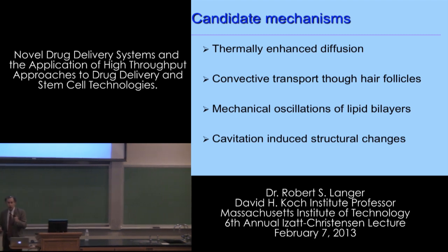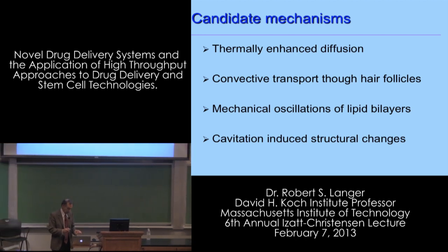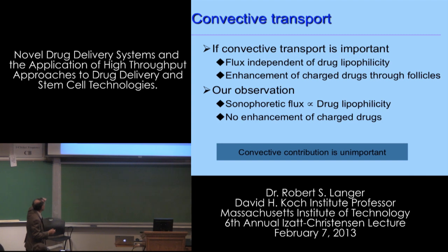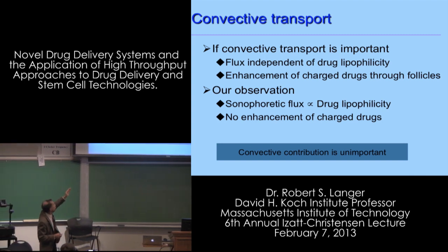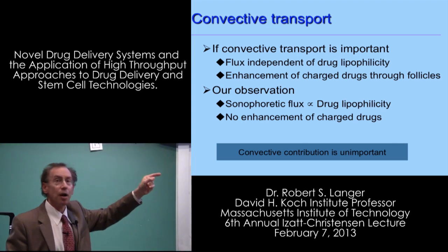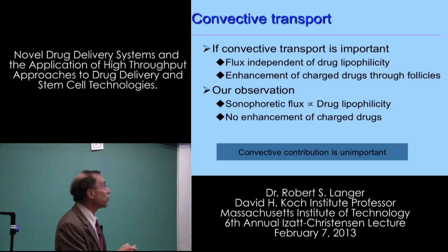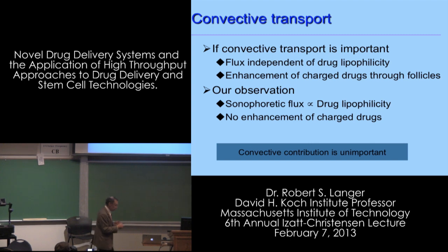So Samir analyzed these step by step. We saw no temperature increase, and temperature didn't have that much of an effect anyhow on some of these things. So then we checked convective transport. If that were important, he took about 10 different drugs. If it was important, you'd see flux independent of drug lipophilicity, and you'd see enhancement of charged drugs through the hair follicles. But we observed exactly the opposite. What we saw is the sonophoretic flux was proportional to drug lipophilicity and no enhancement of charged drugs. So we felt that this is not important.